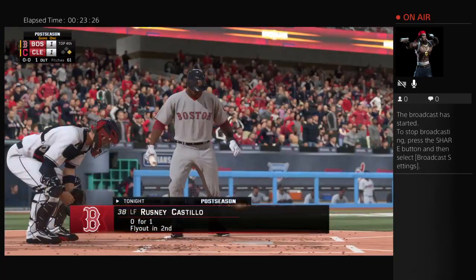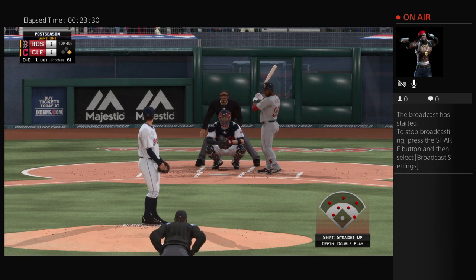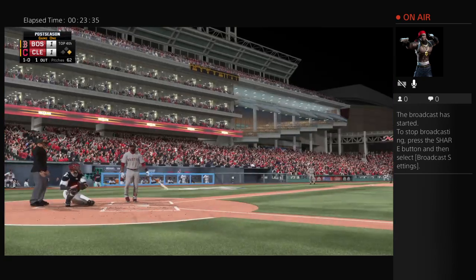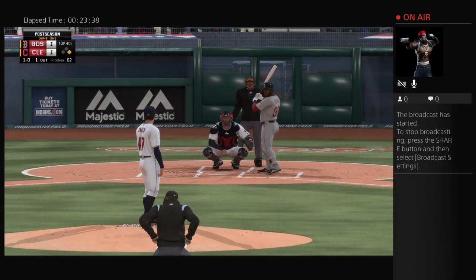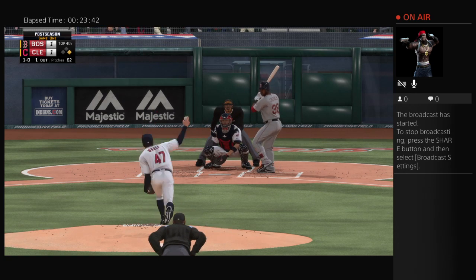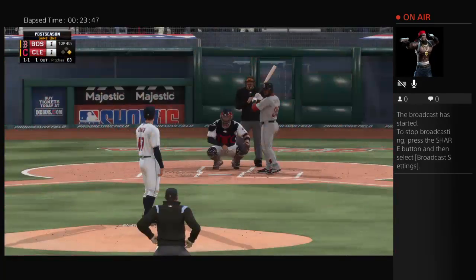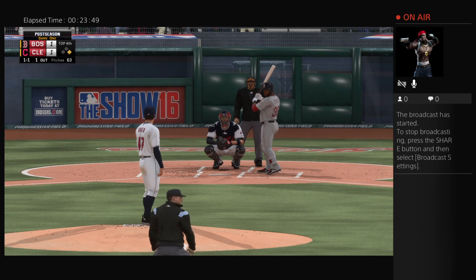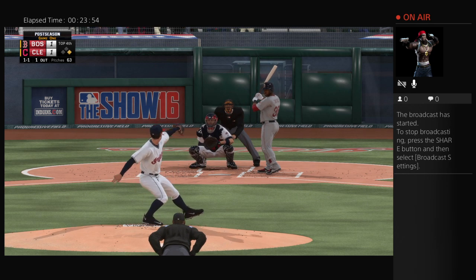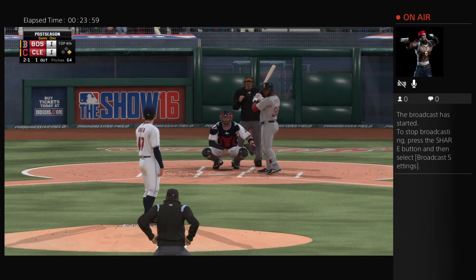Now batting, left fielder Rusney Castillo steps in with 1 in, 1 out, and 1 on here in the inning. Yeah, it's been a pretty good inning here so far, so we'll see if they can scratch another run across right here. Ripped down the first base line, but a foul ball, 1-1. Runner on first here with 1 gone and a 1-1 tie. Way outside, nearly to the backstop, 2-1.